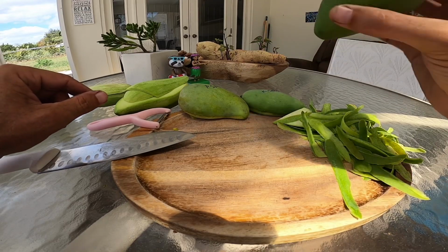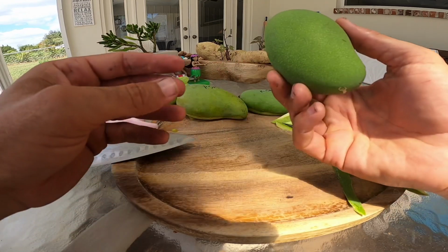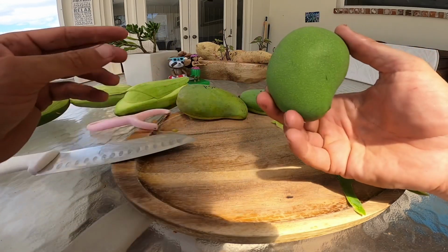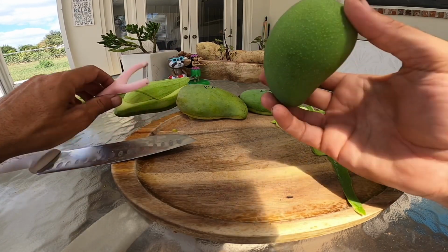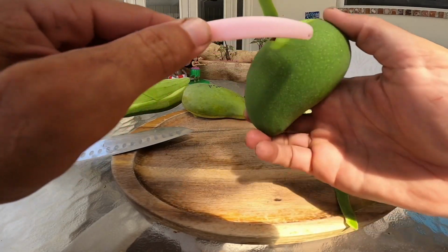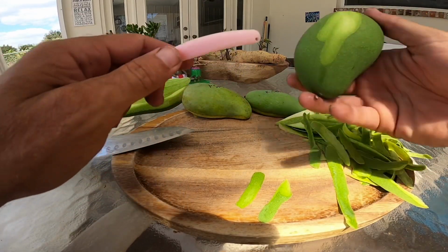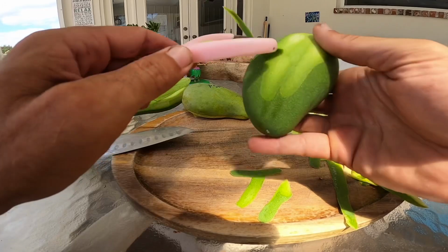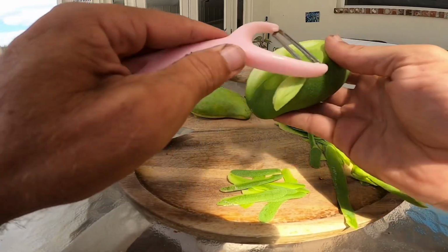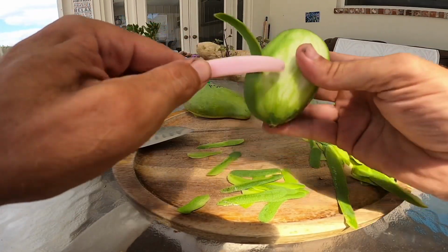I have one more oddball out here, at least oddball for this group because it's not from Southeast Asia. This is a Malika. This is an Indian mango. I hadn't thought to try this one before, except that when I was pruning, I accidentally knocked a couple of these off the tree, so I figure why not add it to the mix and just see what the difference is. Let's see. This one's a little bit more difficult to peel for some reason. That's interesting.